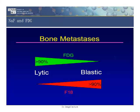Each kind of cancer typically has different types of bone metastases. For example, prostate cancer is almost dominantly blastic disease. Breast cancer can be mixed; it can have lytic and blastic disease. Lung cancer typically is only lytic disease. So as you're thinking about that, obviously sodium fluoride is going to be better in prostate cancer patients. Lung cancer is more lytic, so FDG is probably a little better.